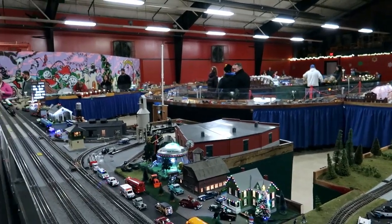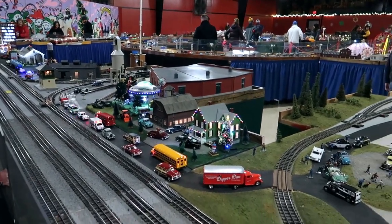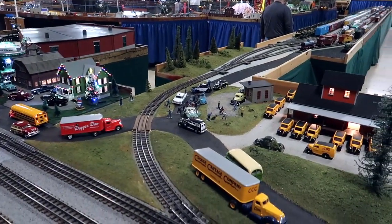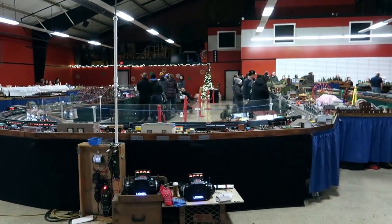We just don't have time to check it all out. We want to do other stuff. But we're going to go see trains next month. We're going to see a big train display next month so we can check trains out there, okay? Okay. There's our train going around.